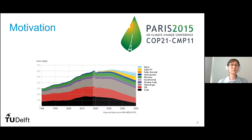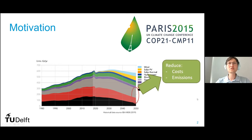So to start with the motivation for this work, the world is going to a more carbon neutral energy matrix, but oil and gas will still be very important in the near future. As you can see in this IEA graphic, oil and gas will be very, very important in 2050. So it's also important to find a way to reduce the emissions in the oil and gas industry, and also to make it more cost competitive.